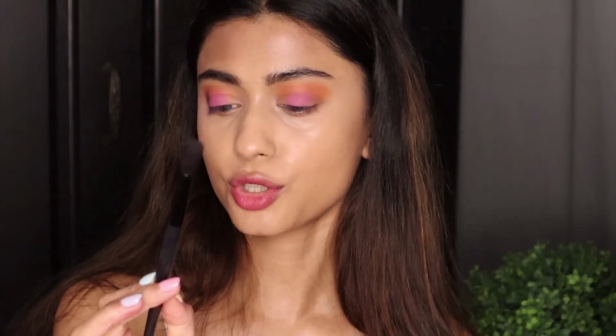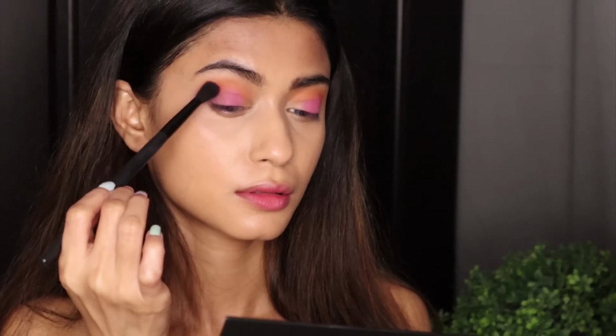I think I'm not using the right brush. I'm going to switch my brush to the La Cara brush. This is the E006. I'm going to take that purple shade and just pack it in the outer corners of my eyes.